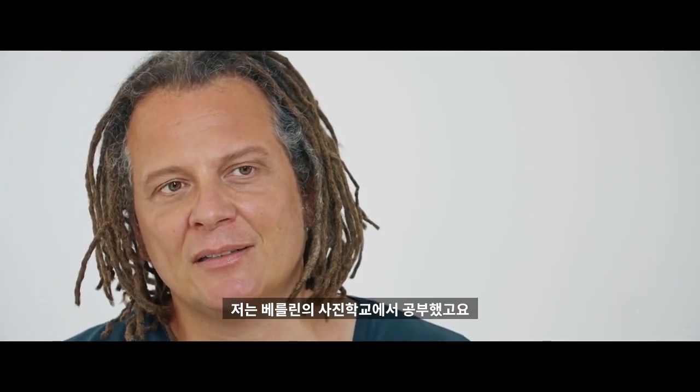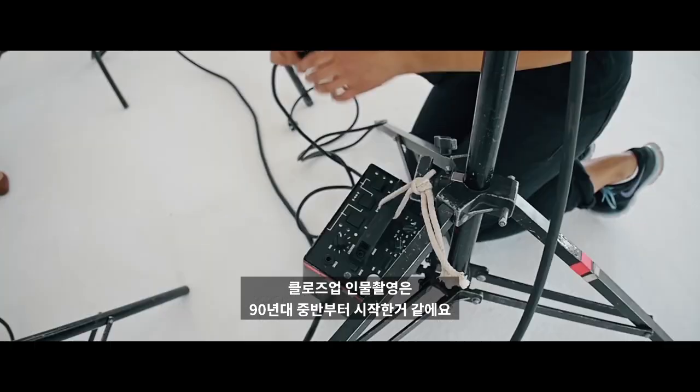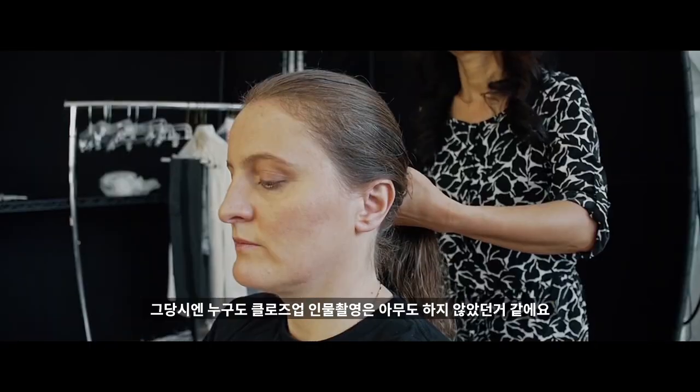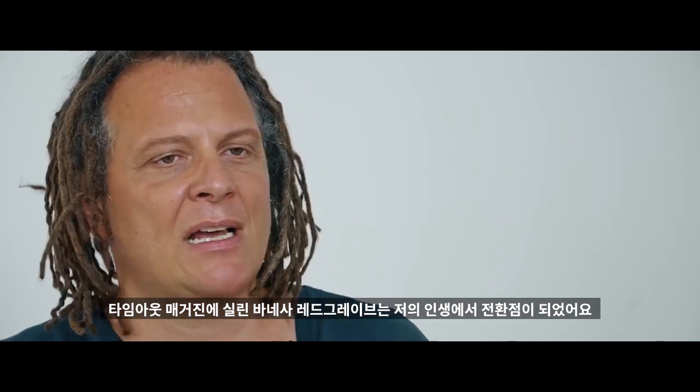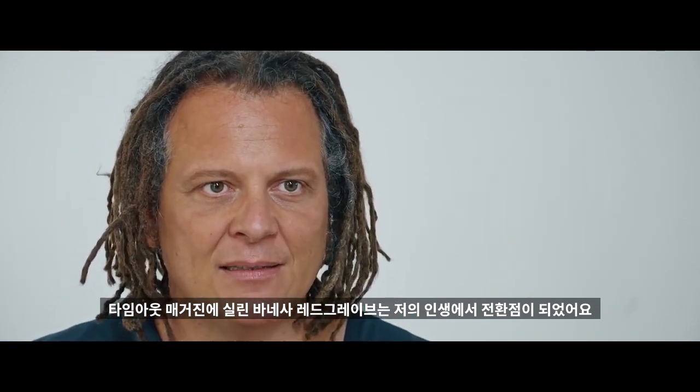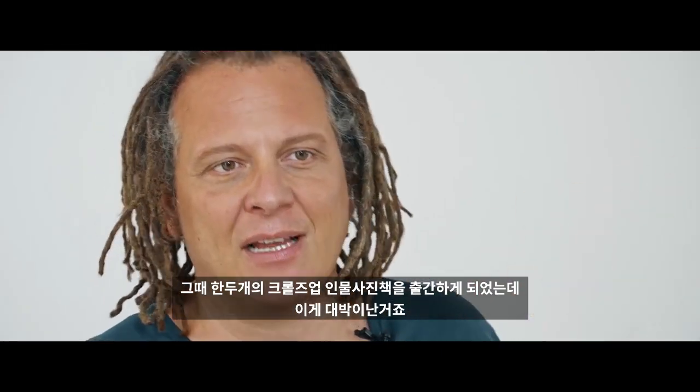I studied photography at a photo school in Berlin. For me, it was these close-up portraits that I started doing in the mid-90s, and nobody else was doing close-up portraits. Vanessa Redgrave, actually, for Time Out magazine was my big break. Once I had one or two publications publish these close-up portraits, it was like an avalanche.